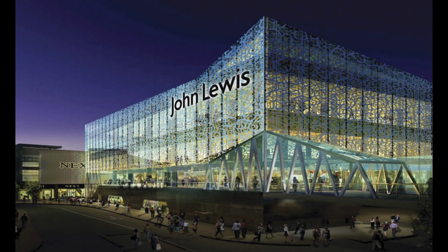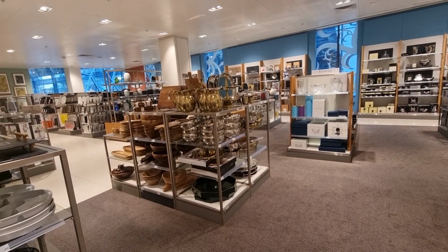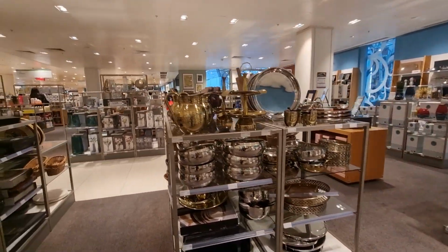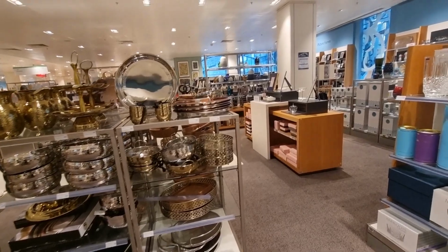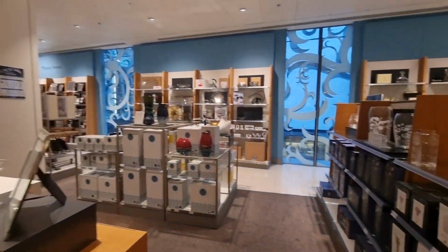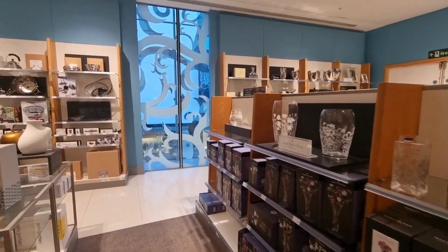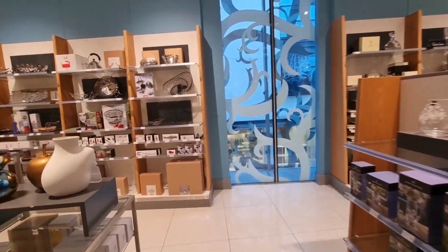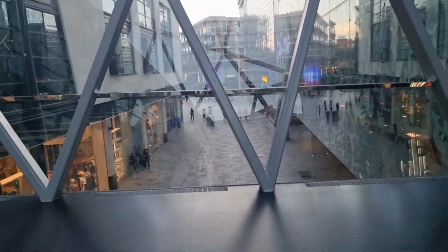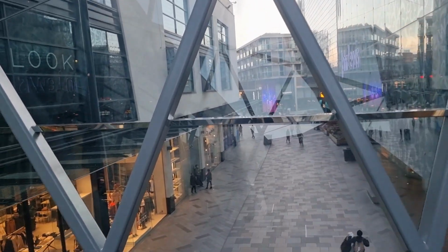This is the city center, friends. This is again in Five Ways Lane. This is the Victoria Market, or you can say the John Lewis Market. This has around 3 to 4 floors, and it has a number of good shopping opportunities here. And as we cross it through a bridge, this is the site of the John Lewis Market.